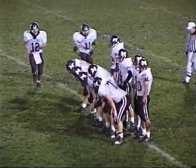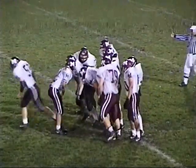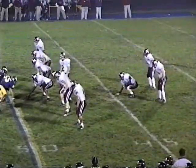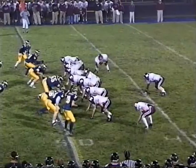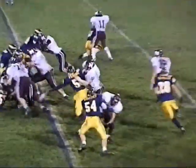For the Maroons at their own 49-yard line. Doing a little bit different. Nice way to start off the game with a first down. Wishbone formation now splits to a double wing, ends in tight. Jason Beard, the quarterback. In motion is Kelly, handoff, first man through.